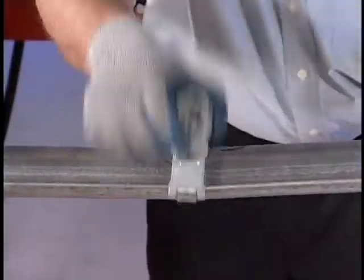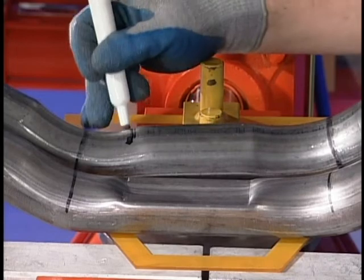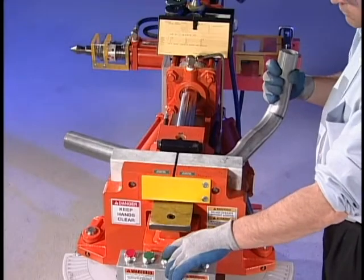Lastly, cut the pipe to length. The card directs us to flatten as required, so line up and mark the flattening point based on the original pipe or from the vehicle itself. Use tool 852 to flatten the pipe.